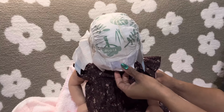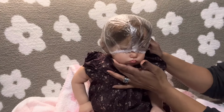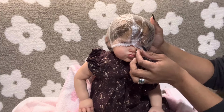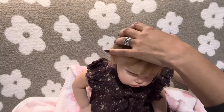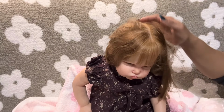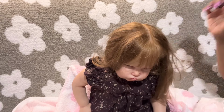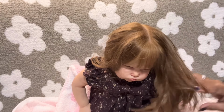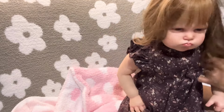All right. I want to reveal her. Ooh, just take out the diaper. Look at her little lip. Oh my goodness, look at her cheeks. Oh, take the cap off her head. Look at her. Oh my goodness, look at all this hair. All this beautiful hair. Oh my goodness, look at it. Look at her long hair.